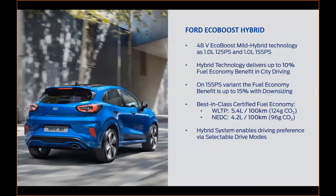So let's keep moving now to the front of the vehicle. On the details of the EcoBoost Hybrid, Athol will lead to that one later on, but just high level. We offer the EcoBoost Mild Hybrid in two horsepower versions, 125 and 155 PS. The 155 is exclusively offered as a mild hybrid, and there is a very good reason. We needed to apply a larger turbo, and the larger turbo typically has a downside, a turbo lag at the lower engine speed range, and we needed the mild hybrid technology to fill that gap. So that's why the 155 is only available as a mild hybrid.